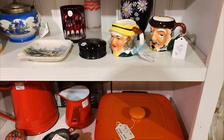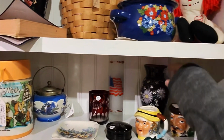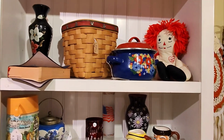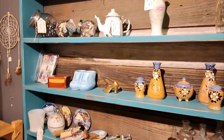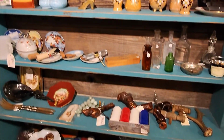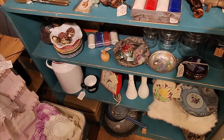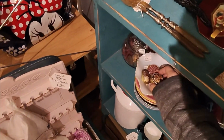And then I found this. I thought this was Le Creuset, but I don't think it was. I have to get a new one. I had one for the van, and then I burnt something, and it's just not coming off. So, long story. All right, let's keep going. Poker sets, and then they had bowls of dice. Die is the plural of dice. And then, what is that?